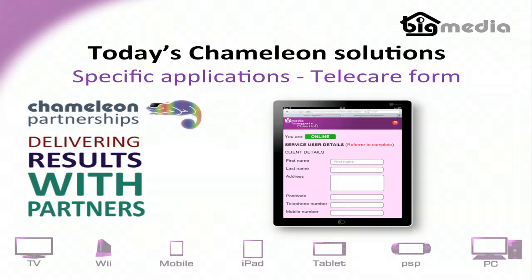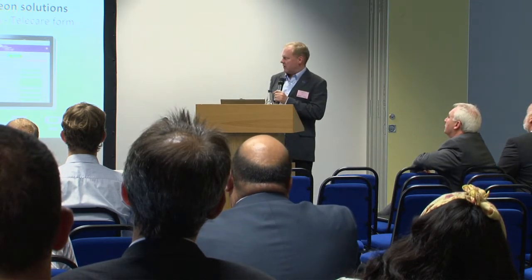Another application that we've been working on is, this is an example of a Telecare form, and it is fundamentally about taking the paper gathering exercise out of the mix and allowing you to go straight into doing online form filling. This one is aimed at assessment work at home for people.